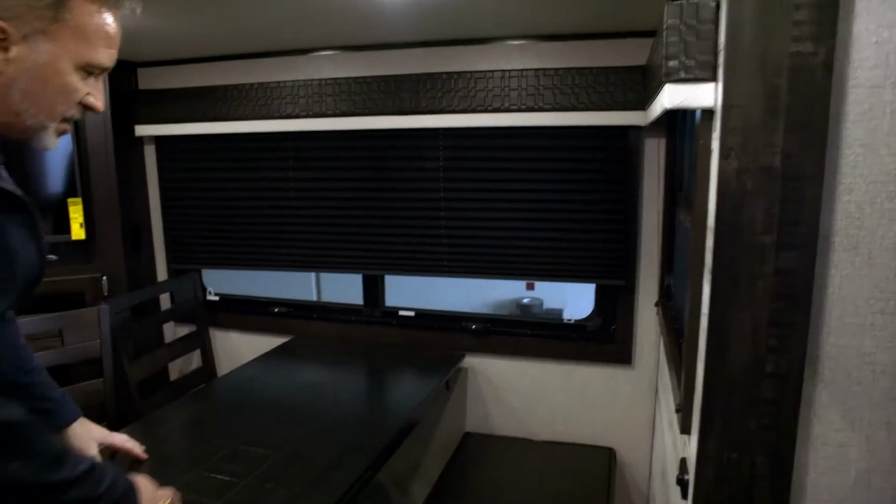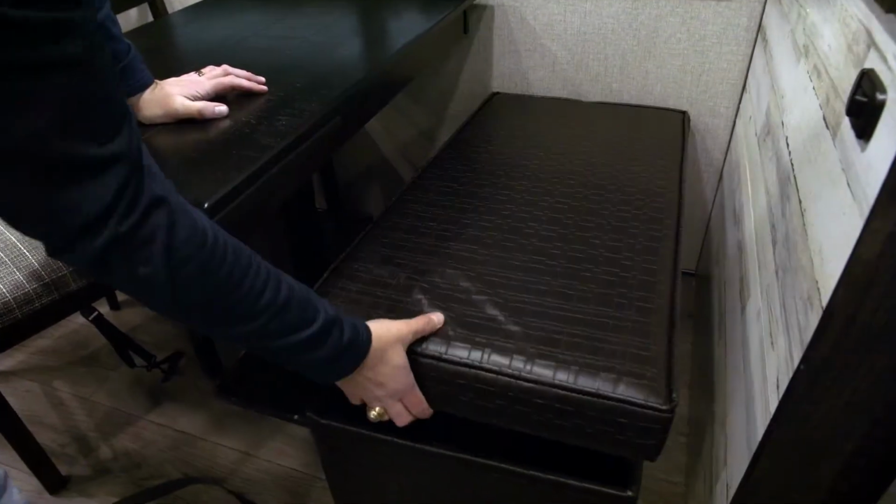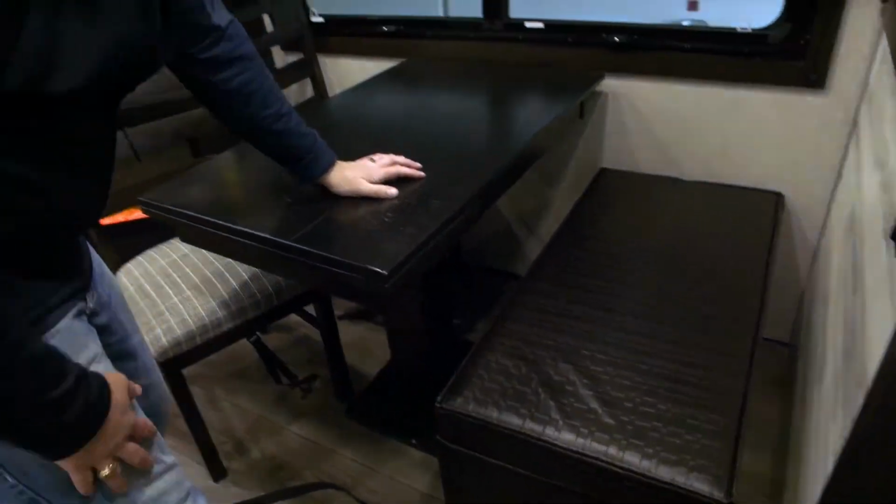You got the distressed rustic wood table, and this one has the ottoman on it. So a seat, but it also doubles as an ottoman, giving you more storage. Just cool little things that Jayco does with their White Hawk series. So this one starts at $37,995 or as low as $9.10 a day.